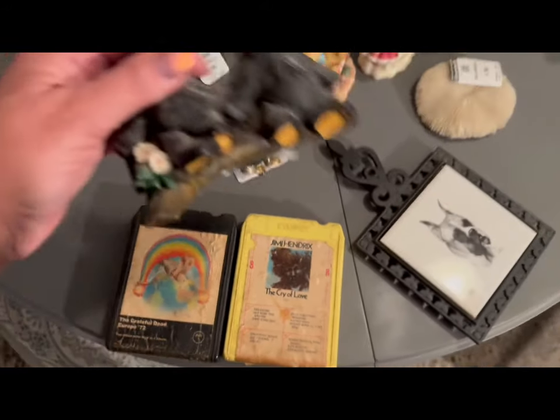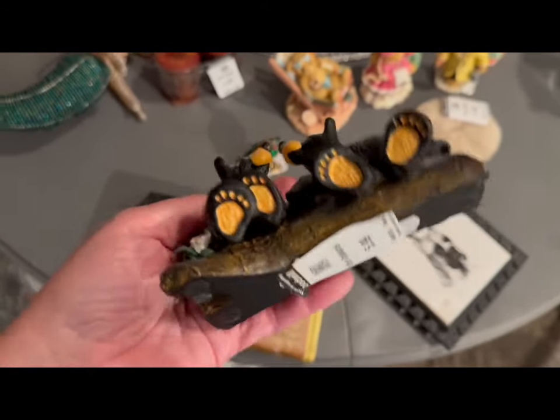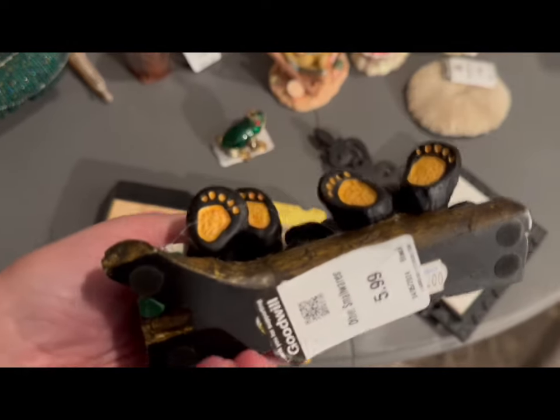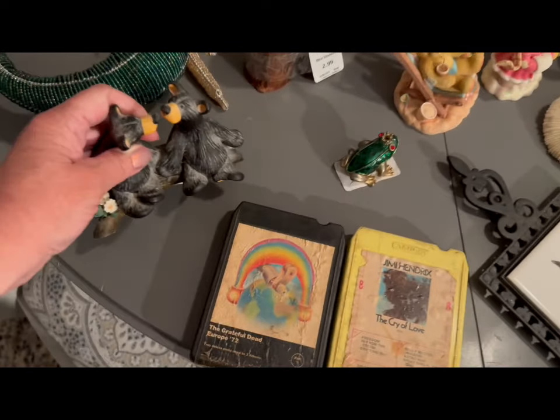I got this little bear statue. She ended up charging me $5.99 for it. And it's worth about $30.